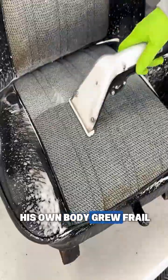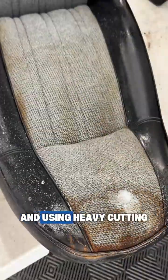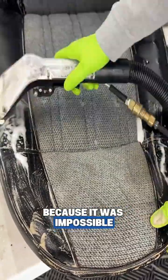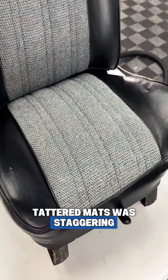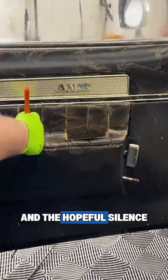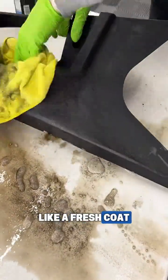Even as his own body grew frail, I spent 14 long and grueling hours wearing a respirator to pressure wash 37 years of caked-on dirt away and using heavy cutting wheel pads to shave off the extreme paint oxidation, because it was impossible to see the classic muscle lines otherwise. The amount of pitch-black sludge and foul water I extracted from those tattered mats was staggering, and for hours, the only sound was the steady, rhythmic hum of my extractor and the hopeful silence of an old man waiting outside on the snow for a miracle. I took my sweet time compounding the hood and cleaning out the chrome grille until the bright yellow paint caught the daylight like a fresh coat of lacquer once more.